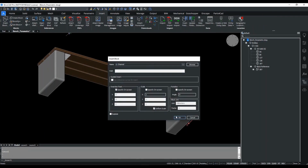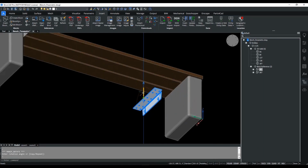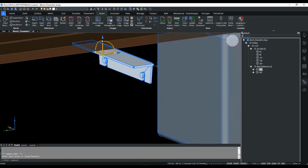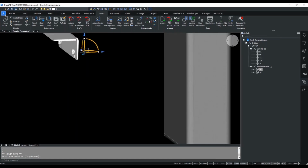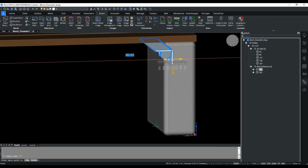And I'm just going to do the same for the other side. Again, L channel, rotate it. So this manipulator too, you can scale it, you can rotate it, you can move it, you can copy it, you can repeat it, you can do whatever you want with it. And it's that intuitive. And this is uniquely BricsCAD.